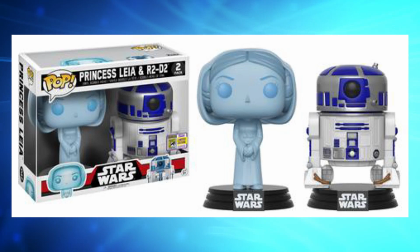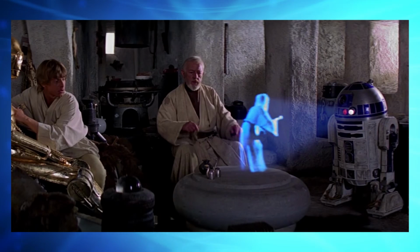If you guys aren't familiar with this, you probably know the scene in A New Hope when R2 came with the message, the little holographic message where Princess Leia says, "Help me, Obi-Wan Kenobi, you're my only hope." It's so sweet. I really want this one. This 2-pack is definitely my favorite thus far for the Star Wars releases. With her being holographic, it makes the most sense. I really like this one.